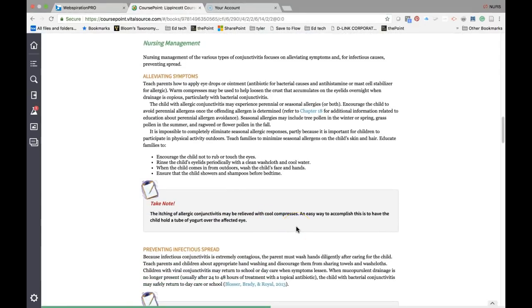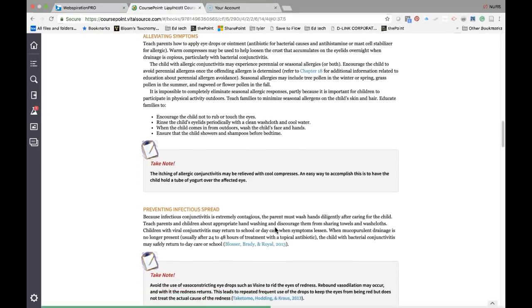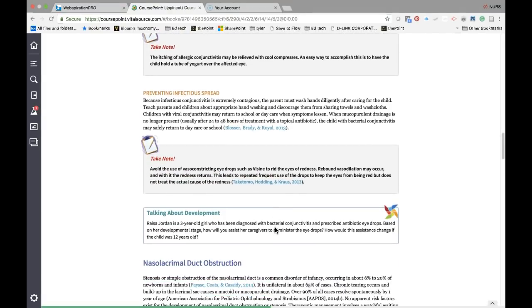Itching of conjunctivitis, cool compresses. I would not recommend a tube of yogurt over the affected eye. Just saying. Avoid Visine because it can cause some rebound redness.